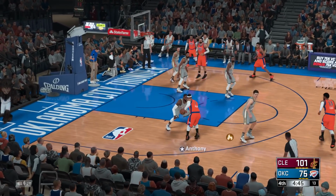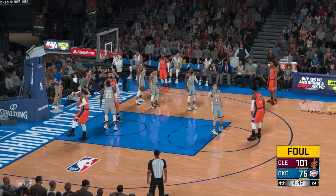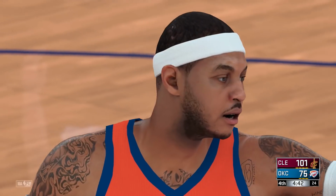And George kicks to Anthony. Shot to stop the drought. And it's going to be 2 free throws. Drew contact on the shot.